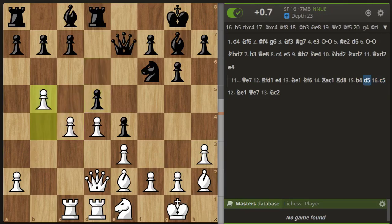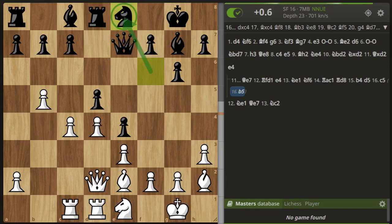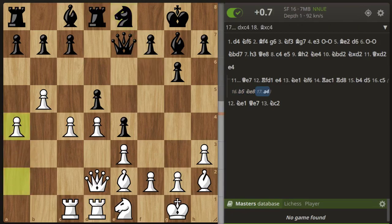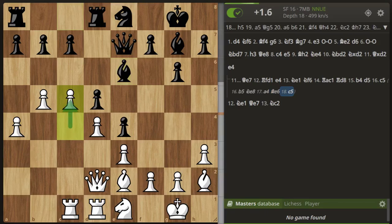Strong players like to maximise their options as much as possible, so he plays b5. And black plays knight e8. Anyway, pawn up to a4. Alright, bishop to e6, and only now does white play pawn to c5. So I don't think we can dispute that white has an advantage in this position. And just look at the impact of the bishop on h2, gazing all the way down to the pawn at c7. An ideal situation for the London system bishop.